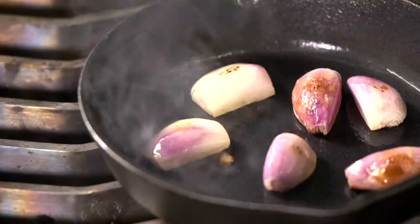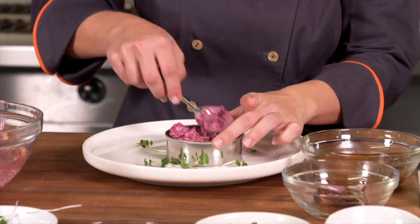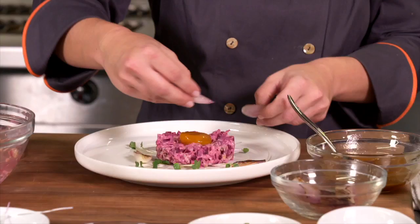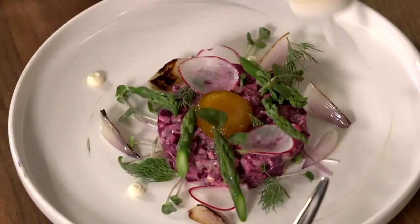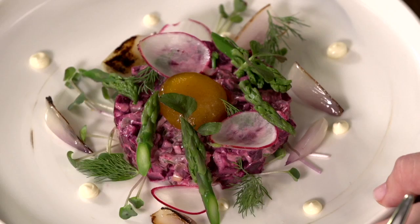Set aside. To plate, use a round cutter to form the beet tartare. Place an egg yolk in the middle. Garnish with bruleed shallots, radishes, asparagus spears, dill tops, and microgreens. Finish with dots of Hellman's Real Mayonnaise. Here's our beet tartare with quick cured egg. Enjoy.